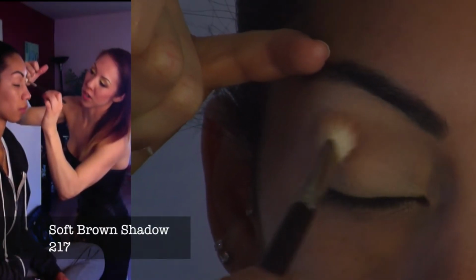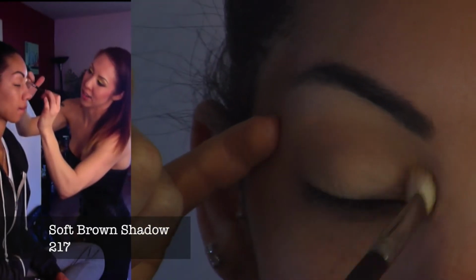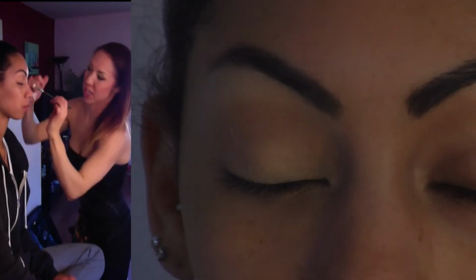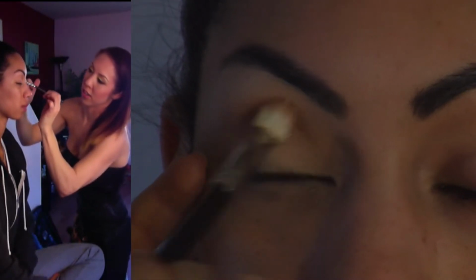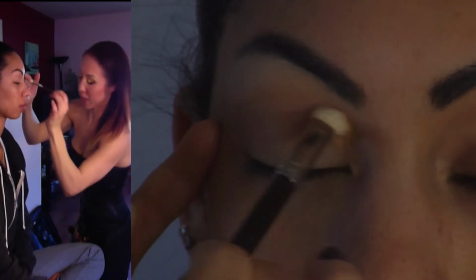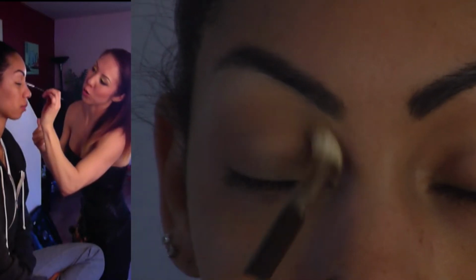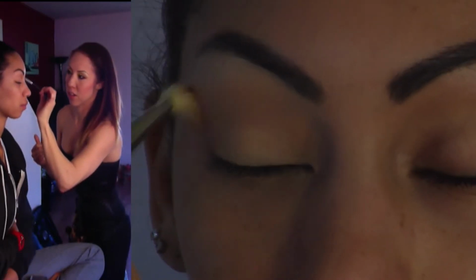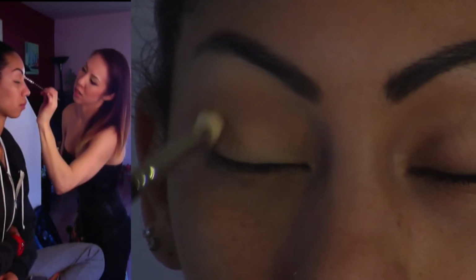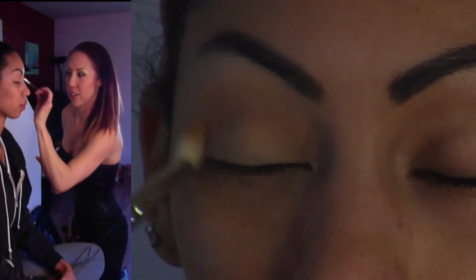using a fluffy bristle brush. This one is a 217. Anything fluffy deposits less color on the lid. And since we don't want super heavy color just yet, we want to go with something fluffy. And I like these white bristle brushes just because they're a little bit softer to the touch, so they feel a little bit nicer on the eye. And I feel like they hold color a little bit better than some of the brown bristle brushes. That's just my theory though. Everybody has their own favorite techniques and how they apply things, so it's whatever is comfortable for you.